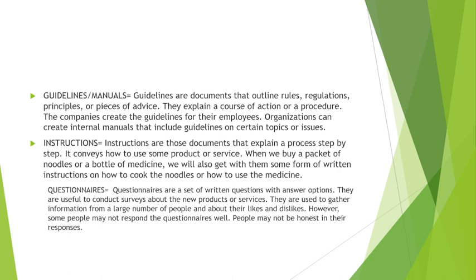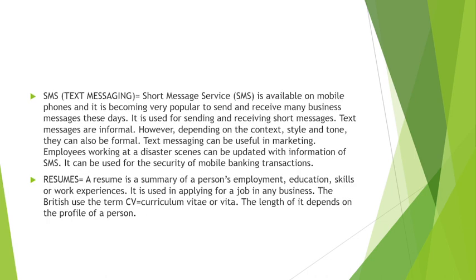People may also not be honest in their responses. If they are not honest, the information gathered from them may not be accurate. So it depends on how honest the people involved in answering the questions are. Another written business communication message is SMS.